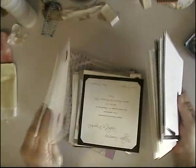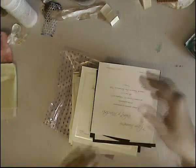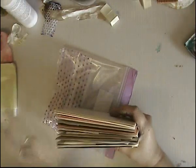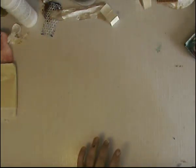And I used the rectangle ones because I didn't feel like sitting there cutting them up. I preferred them to be all one size. So these are the square ones, and I used my rectangle ones. So yeah, I just wanted to show you that really quick.